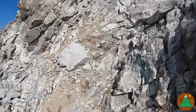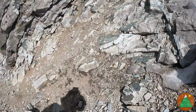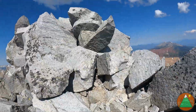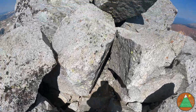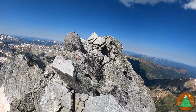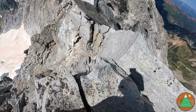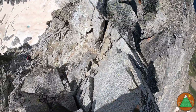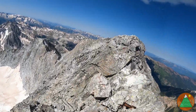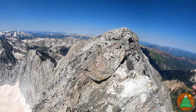We've wrapped around, popped up on sort of the ridge of the rib, and I think this is it. Summit? Yes? No? Capital? It's fine though. I'll just frolic on the ridge.